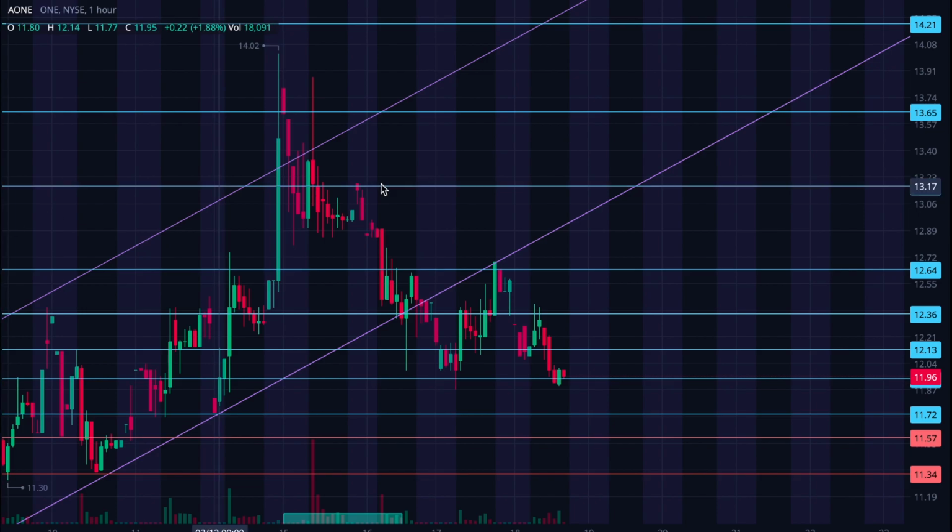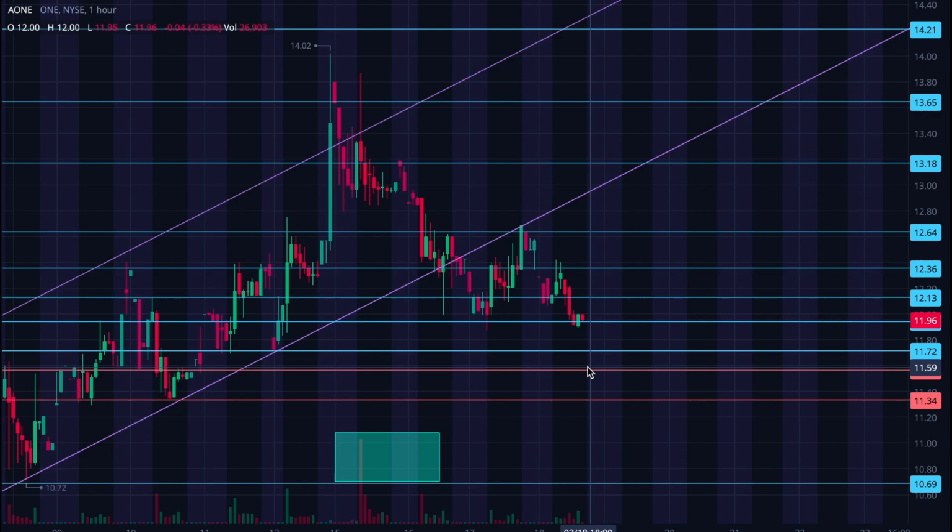AONE was previously in this channel. It's fallen out and it's sort of doing the, hey, I left the channel, where am I going to go thing. It's still holding this support zone that we had drawn in. So I'm not terribly concerned about it. 1194 is the level that is drawn in there.